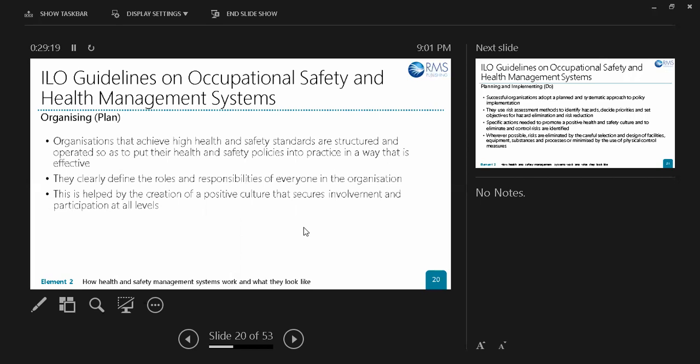After the policy, we have organization in the ILO 2001 model, which also comes in the plan stage. Organizations that achieve high health and safety standards are structured and operated so as to put their health and safety policies into practice in an effective way. They clearly define the roles and responsibility of everyone in the organization. This is helped by the creation of a positive culture that secures improvements in practice and participation at all levels. So in the organization stage of the ILO 2001 occupational health and safety management system, they clearly define the roles and responsibility for all the workers and all the managements.